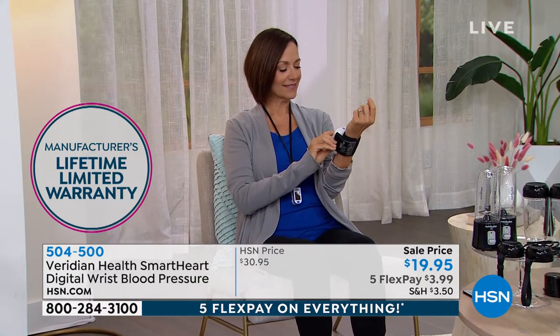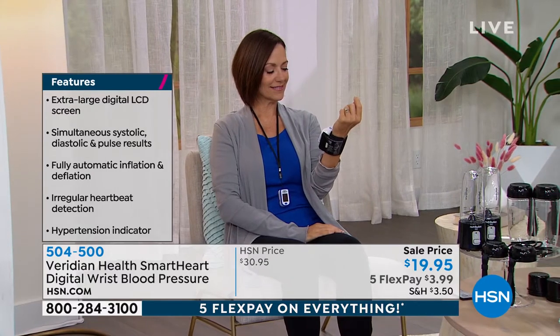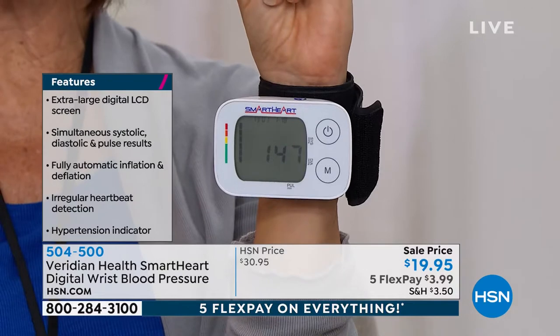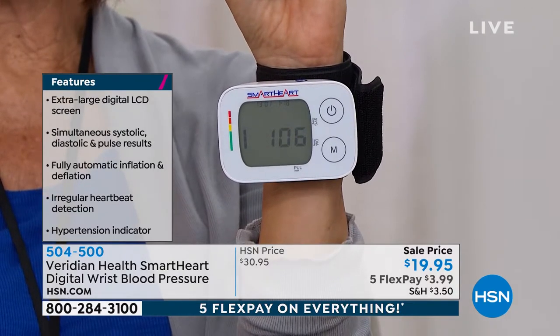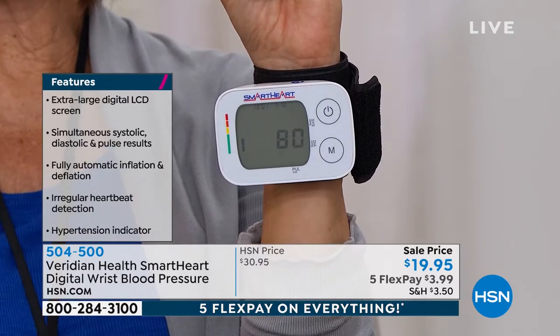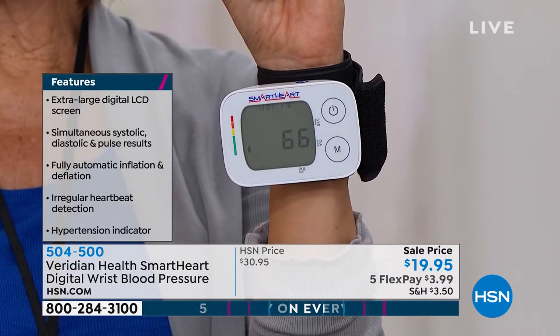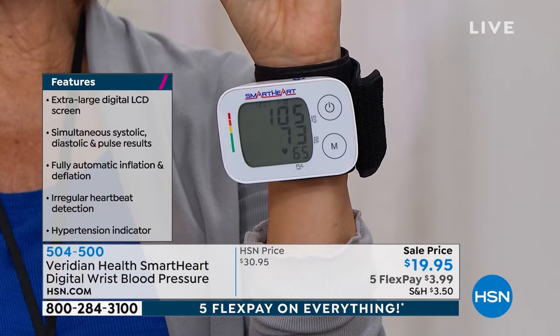You take a look at Donna here using her Viridian. It's at the heart level, so it's on her wrist. Fits comfortably, one button operation to get this started. And the thing with Viridian is it actually measures your blood pressure upon inflation. What that means is quicker and more accurate readings. It gives you a chance to get that information on the fly to know what's going on inside your body.